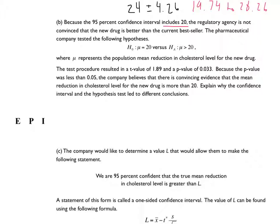So that range includes the number 20. 20 just barely sneaks into the edge of that range, and that's what they're referring to there. So it says the pharmaceutical company tested the following hypotheses. The null being that mu is equal to 20 versus the alternative that mu is greater than 20, where mu represents the population mean reduction in cholesterol level for the new drug.